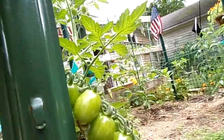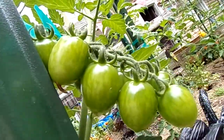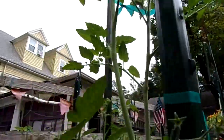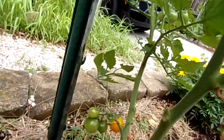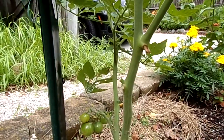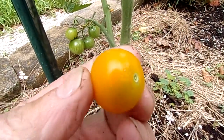Here we've got Beefmaster tomatoes. Can you imagine? I mean, look at that. That is just crazy, how many just on that one flower stalk. More of those. I've already had, here's one more that's ready to eat. What's the variety called? Sun Gold, I think? No, Sun Sugar. And it's kind of an orange cherry tomato, and they're really sweet.